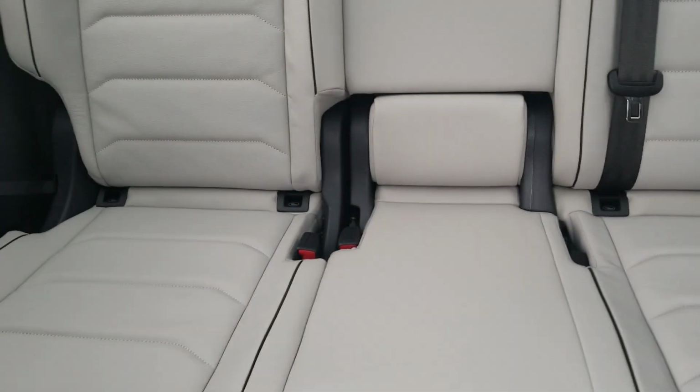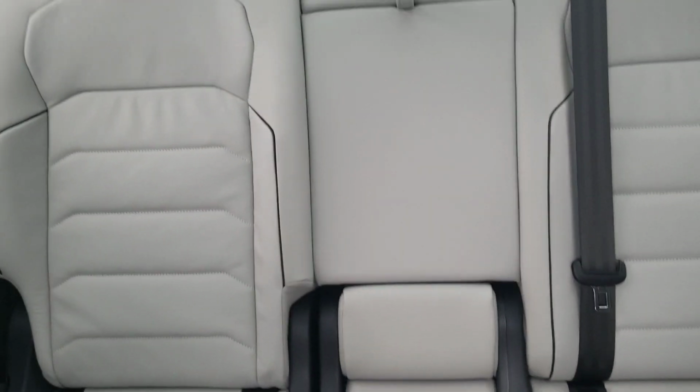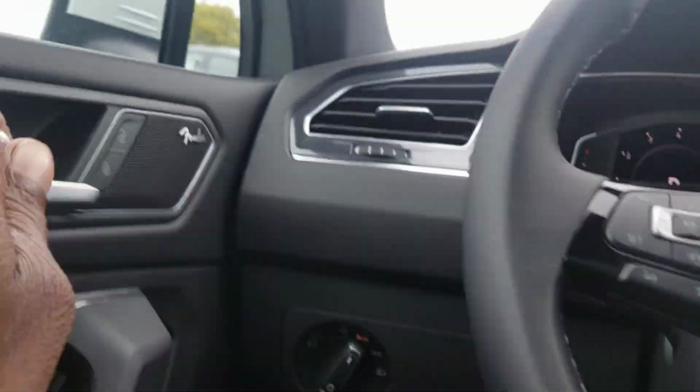Here's a look at the back seats, or actually this one has 3 rows, so this has a middle seat. There's an armrest and cup holder right there, and that middle seat, this comfortably seats 5. Those seats are a 60-40 split. Let's take a look at that second row.